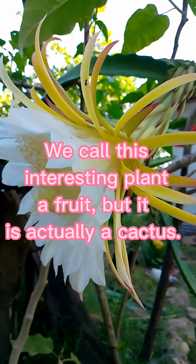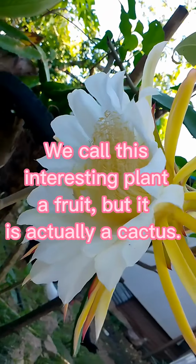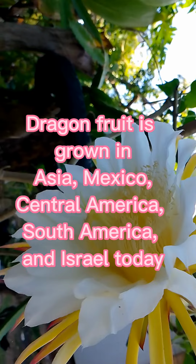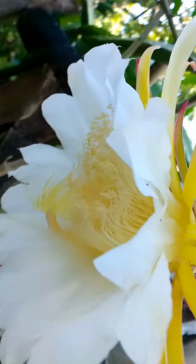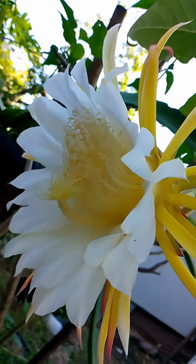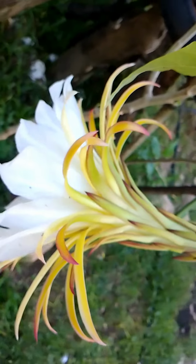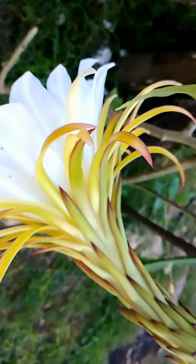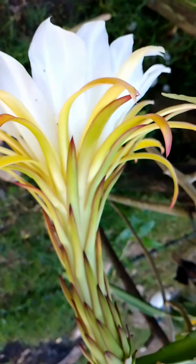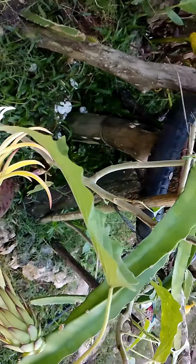Wow, so pretty. Thank God. This is dragon fruit. Namulak na siya, malapit na siyang mag... Tingnan niyo, oh, ang ganda, oh. Wow, ang ganda. So this is our first dragon fruit na namunga. Ayan, tapos ayan siya.